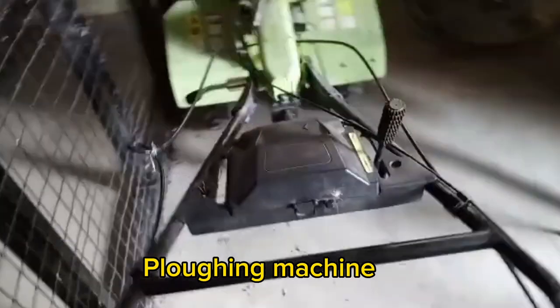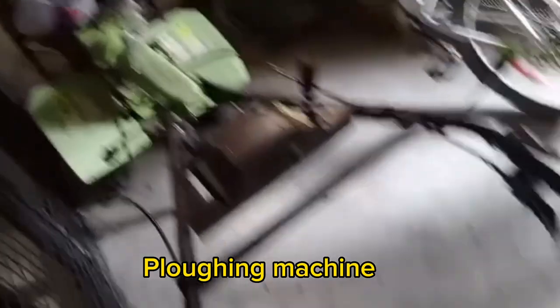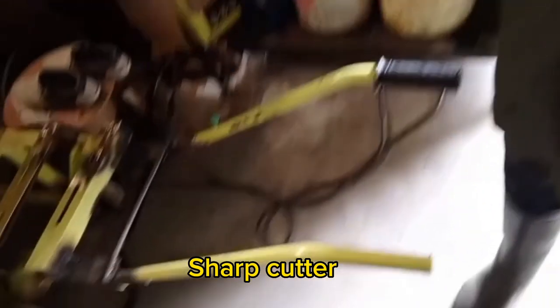This is the plowing machine. This is the sharp cutter. Here is a cutter, but here is a compost.